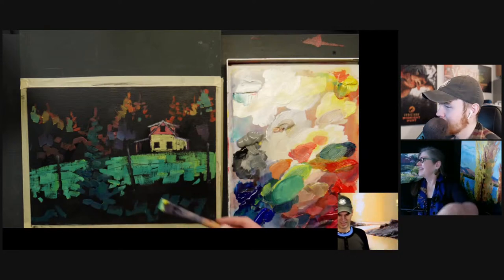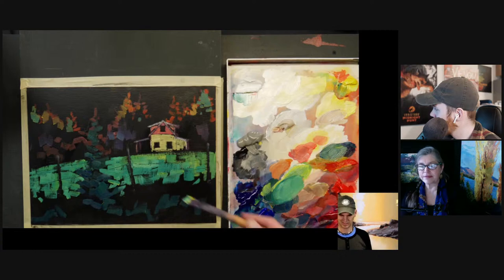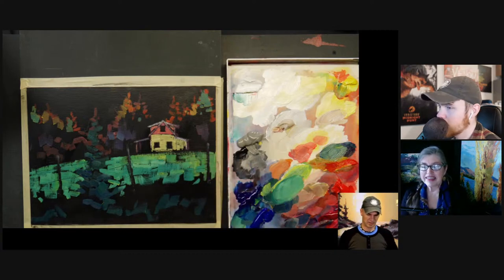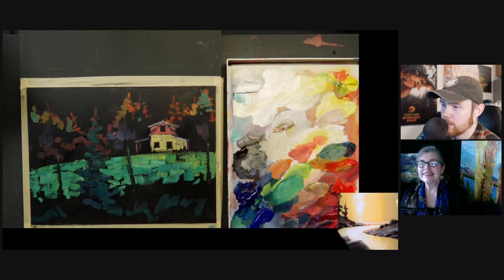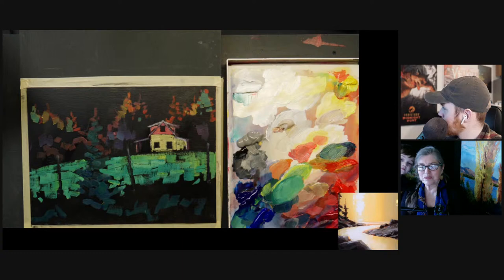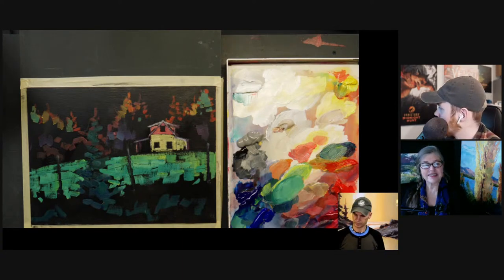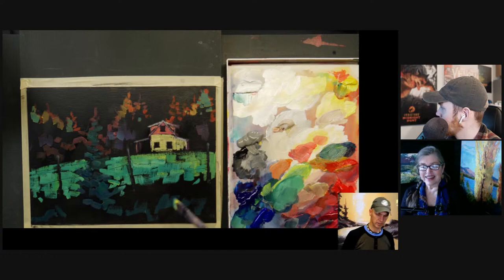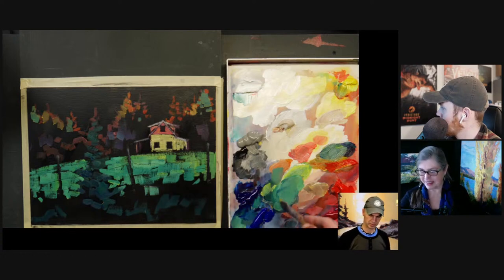Yeah, isn't it beautiful? Those greens just glow. I always feel like it takes a few layers of the paint to get the values up. So getting things in place, and then we'll start trying to bring up the value a bit.